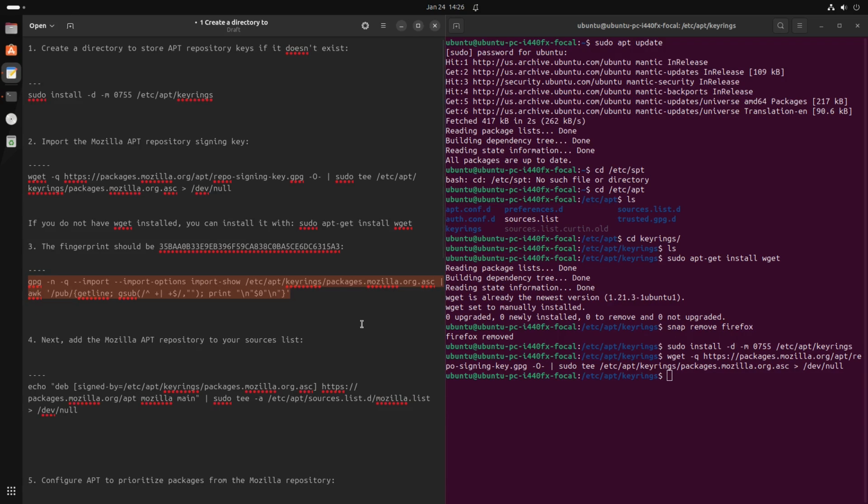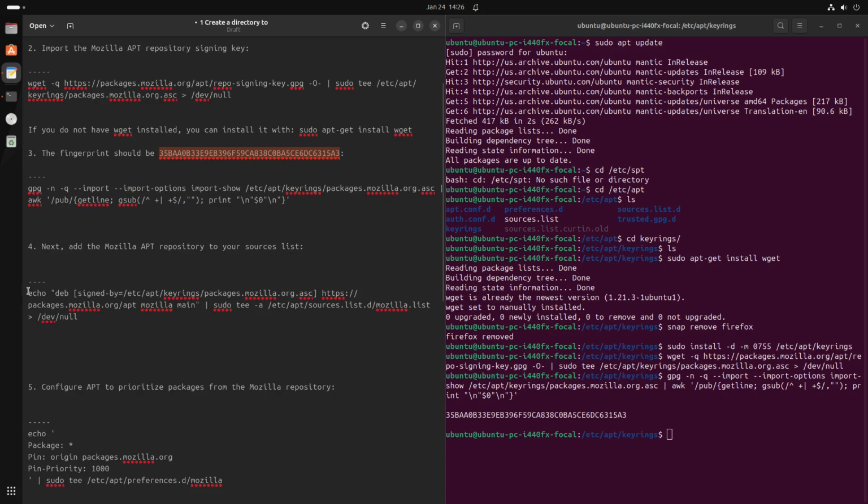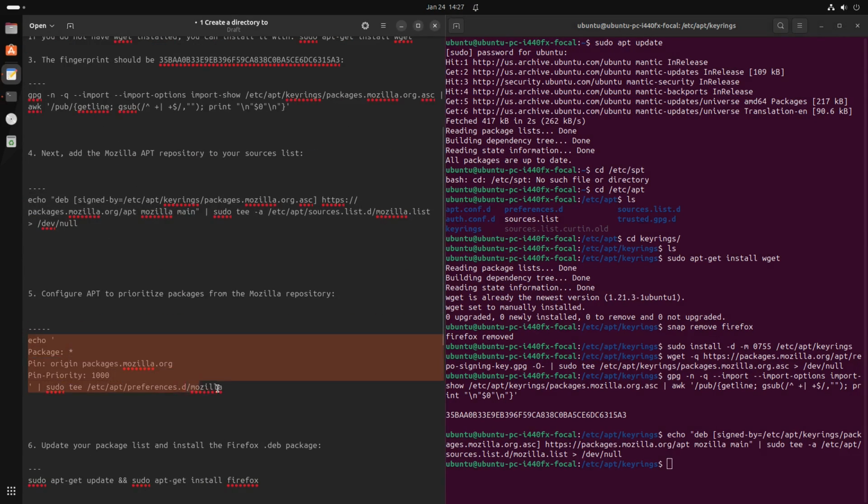So now we are going to go ahead and test our fingerprint, making sure that this lines up with this. You can see, very quick inspection, it's good. If you were super high risk, you might want to copy these two into a calc document and compare them just to make absolutely certain. So that is good. Now we are going to add the Mozilla apt repository to the sources list. All right, and now we're going to prioritize that package.